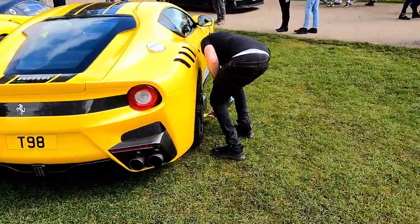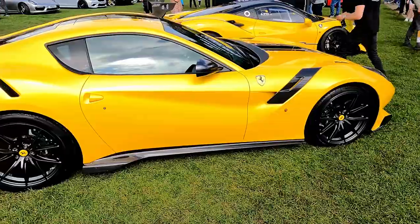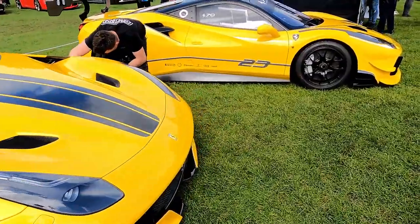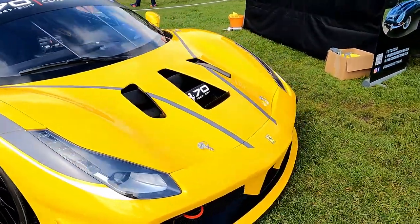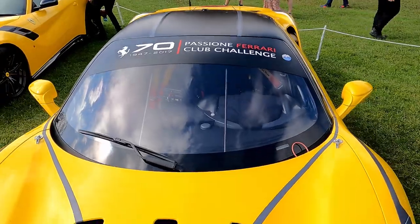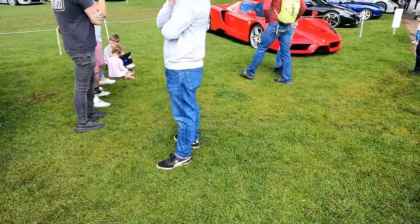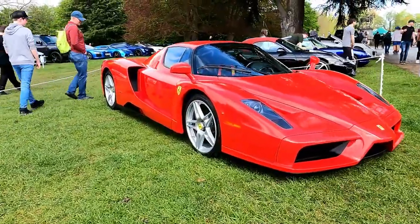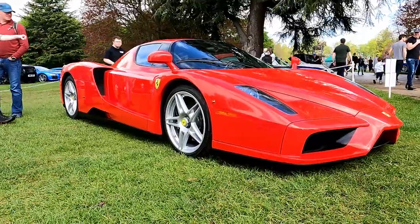Detailing is their passion. That triple A yellow's absolutely popping in the sun. And we've got the Challenge race car. And then to finish off their collection, we have an Enzo. Absolutely fabulous.